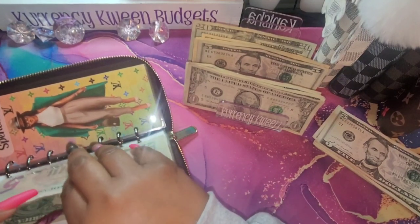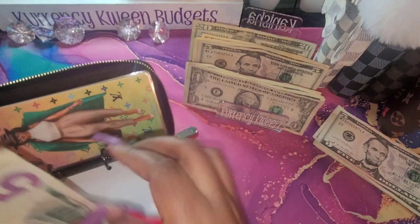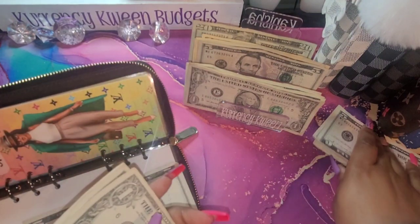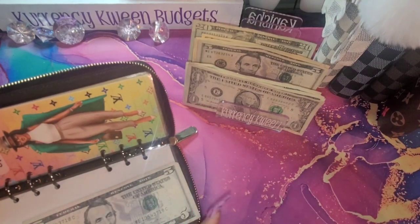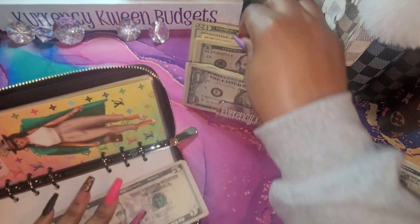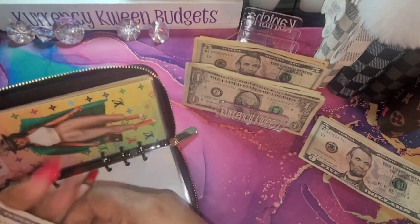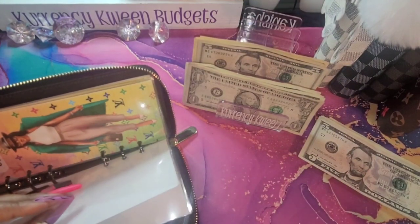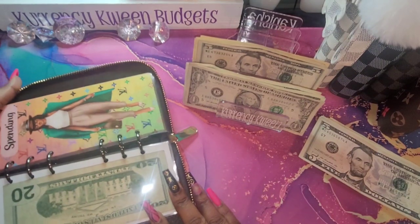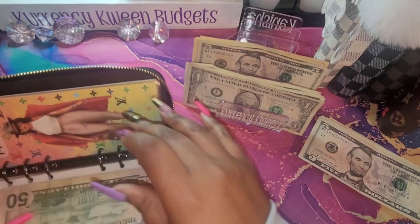Ooh, so household has... Y'all, I got all these ones and fives. That must mean I need to save my five. So household is going to get a 20. And I'm going to keep that five in there because I do have some things that I need to purchase. So for spending, let's see what we have here.